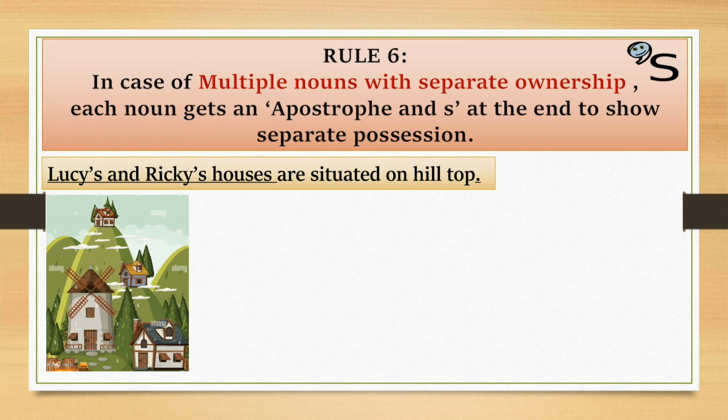Two nouns, Lucy and Ricky, are used together, yet separate possession is implied. It means we are talking about Lucy's house and Ricky's house. Two houses are there, not one. That's why the apostrophe is used with both the nouns: Lucy's and Ricky's houses are situated on a hilltop.